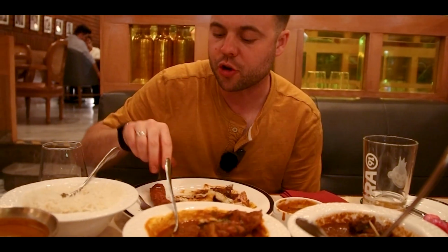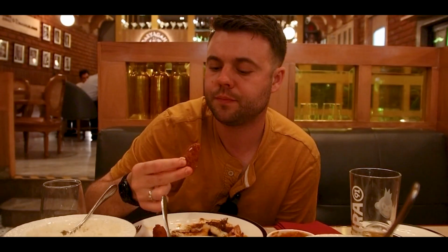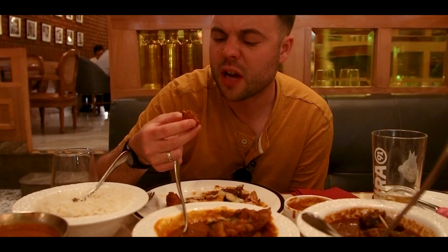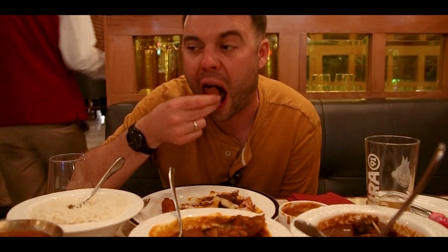And then the last thing we need to try is the mutton seekh kebab. It's been wrapped around the tandoori rod, and it's just a really tasty ground meat. It's a little spicy, not overly spicy. It has almost a bit of a meatball texture. But yeah, the spice and the masala in it is seriously to die for. If you're looking for something just iconic and delicious, this is it.